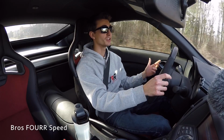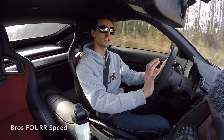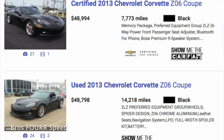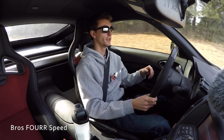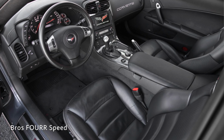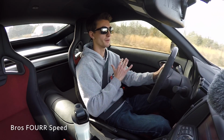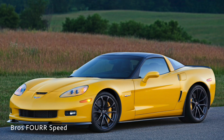Now, on top of that, you can also get a little bit older, maybe a 2013 model Z06 with over 500 horsepower, much more track focused than a C7 Stingray, and the interior is pretty plain in the C6 Corvette, but it is a track monster. You can modify it and make it just a complete V8 rear-wheel drive monster of a sports car and still drive it every single day.